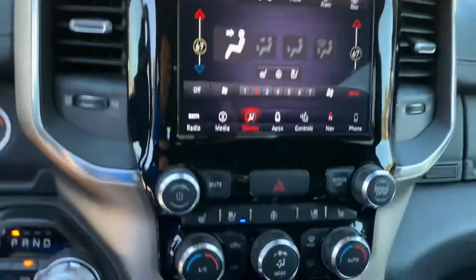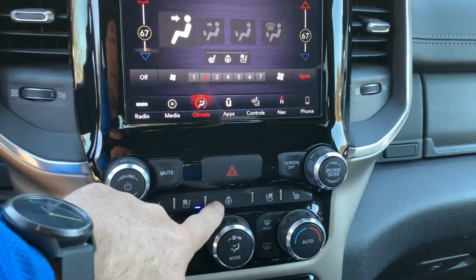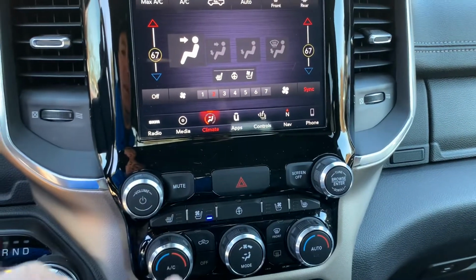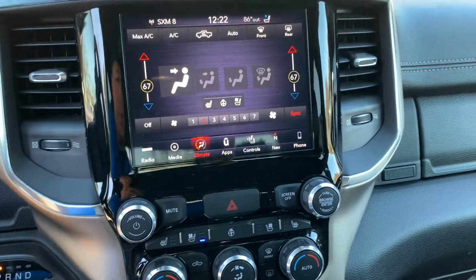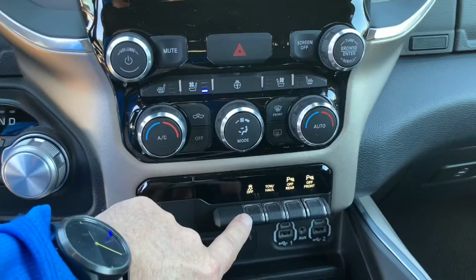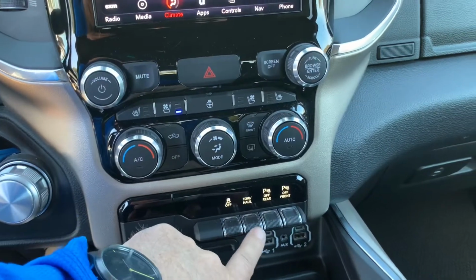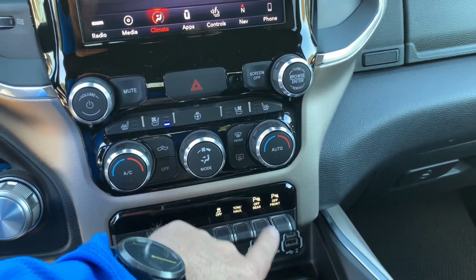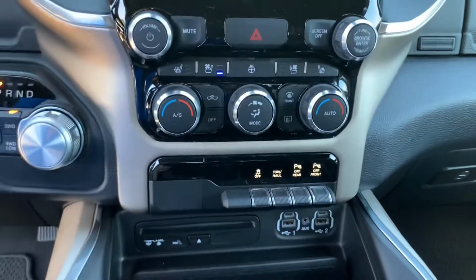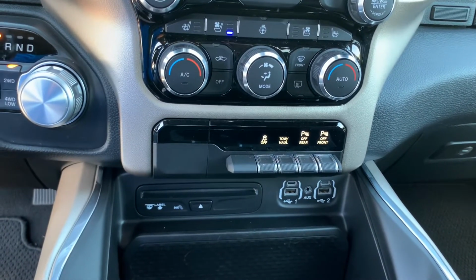And then not to mention down below, we have the heated and cooling seat buttons for driver and passenger side. And again, the heated steering wheel, mute button on the stereo, typical controls there. And then down here we have the skid control, tow haul mode for adjusting that. And then these park sensors, front and rear parking sensors, you can actually turn those off so that it doesn't beep or whatever when you're backing up.